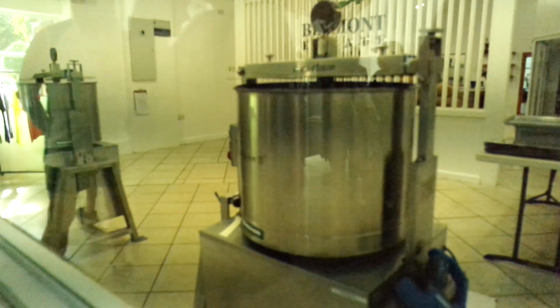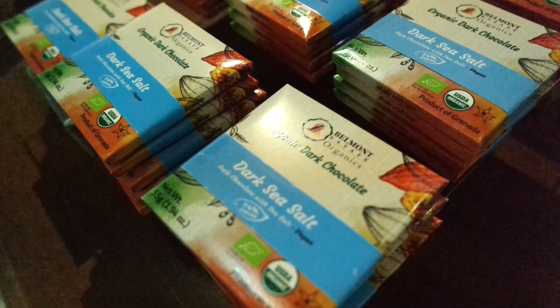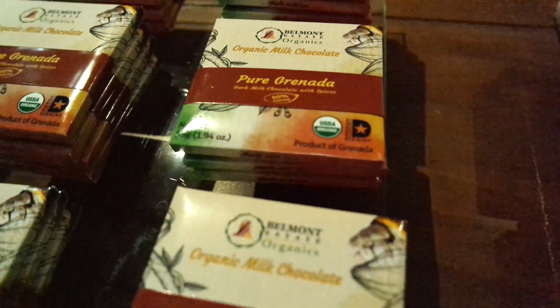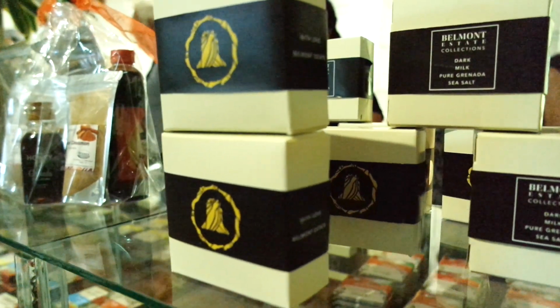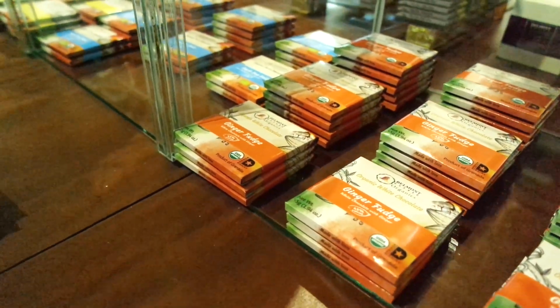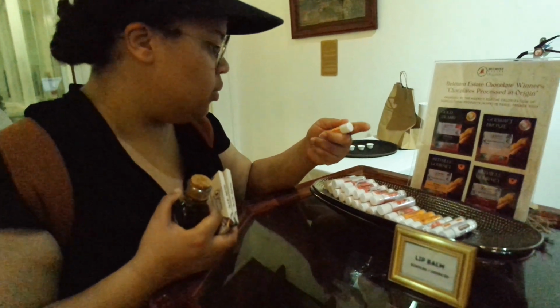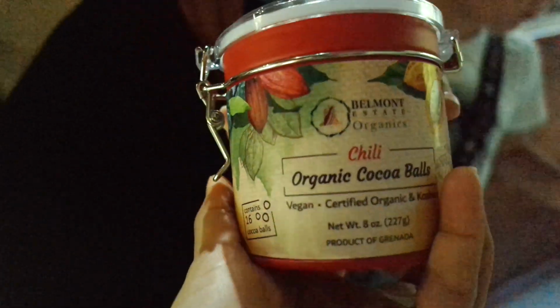Mind you, it is all organic. Look at that. It's giving Willy Wonka. But yeah, from dark chocolates to milk chocolates to different flavored chocolates, and not just chocolates, guys. It's not just about chocolate. They have other products that are grown on the plantation, as well as other cocoa derived products like these lip balms, which they also had in different flavors or fragrances. Vegan and certified organic. Does it get any better than that?